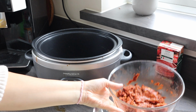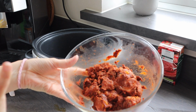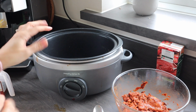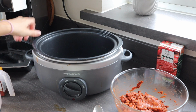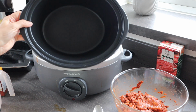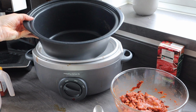It's actually the next day now, so I left the lamb marinating overnight, so it's all pretty much done. Super quick in the morning now. All I need to do is put this on. What you want to do is just brown the meat first. You can either do this in a saucepan or my slow cooker. I'll link it down below if anyone's interested, but I can actually put this directly on the hob, so I'm going to do that now.